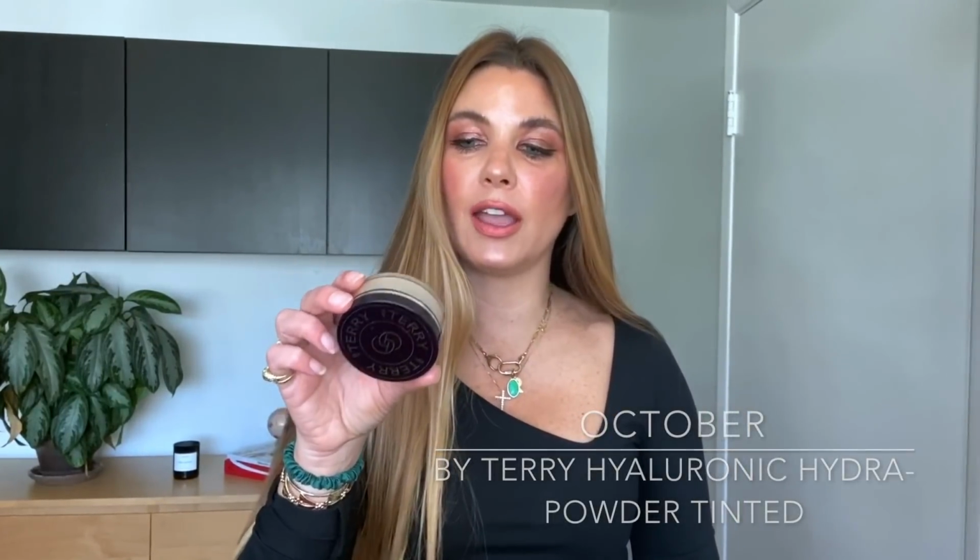My picks for October are twofold. The first is the By Terry Hyaluronic Hydra Powder in shade 300, which is medium fair, my match for the entire year. This powder is infused with hyaluronic acid, so you do not get a powdery finish. It comes in a vast shade range, and I have swatches of many of the shades on my blog, so I'll link to that. But I like to use this as an all-over finishing powder, and so I use one that's closest to my skin tone.